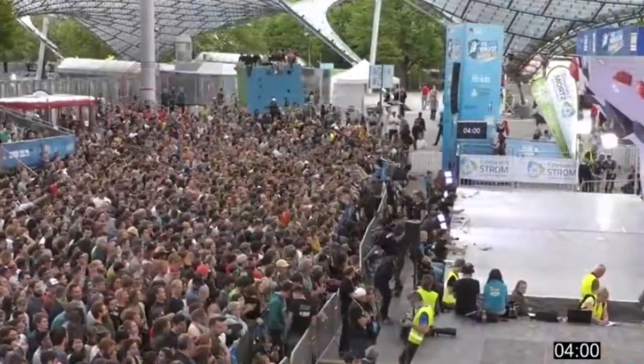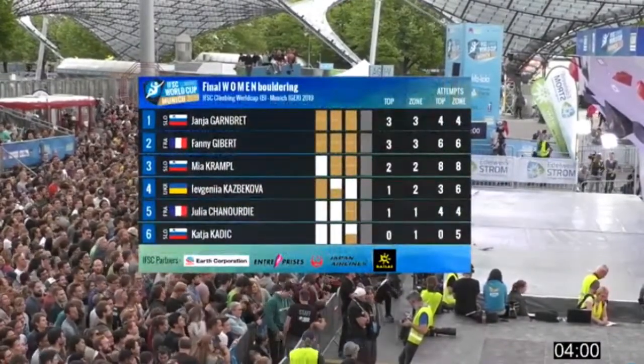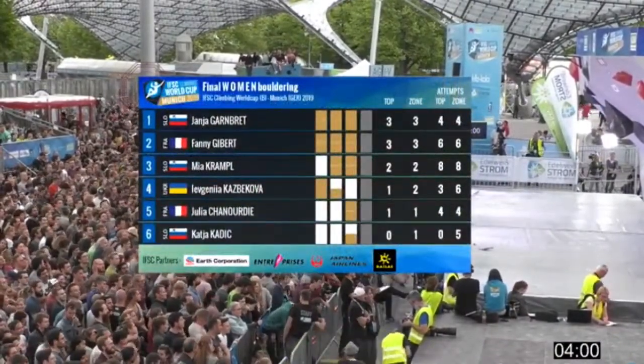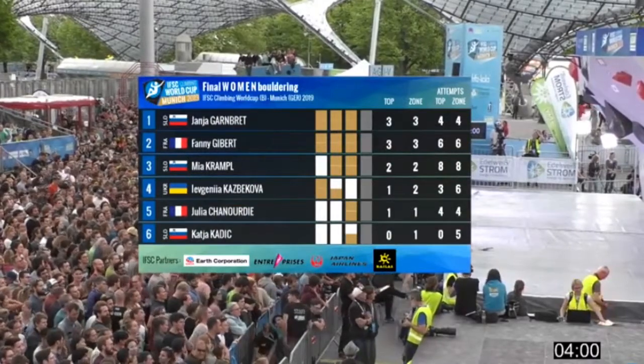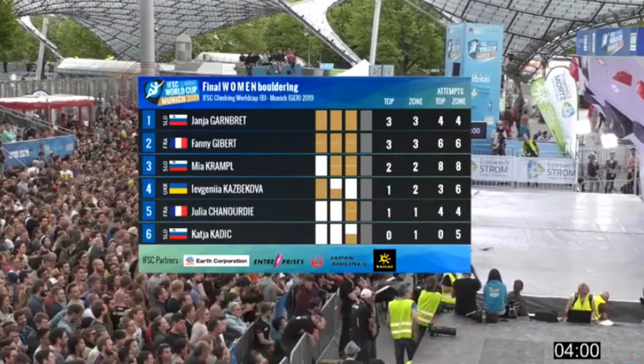Put her body in line, bleeding everywhere. 30 seconds after Janja's pulled on, she's already on the top. Yeah, there it is. Janja Garmert leading the way. And as I say, she's now leading the way on scores in the final. It's not countback separating it from Fanny Gibert. It is attempts for the three tops.